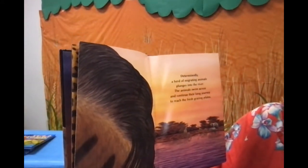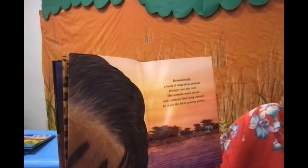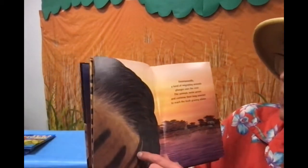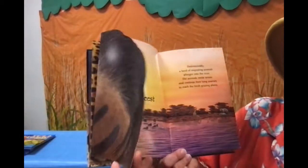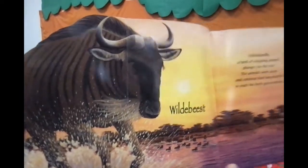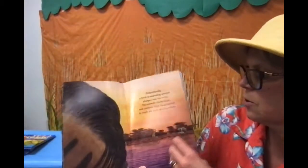Determinedly, a herd of migrating animals plunges into the river. The animals swim across and continue their long journey to reach the fresh grazing plains. Let's see who this is. Oh my goodness. That's a wildebeest. A wildebeest.